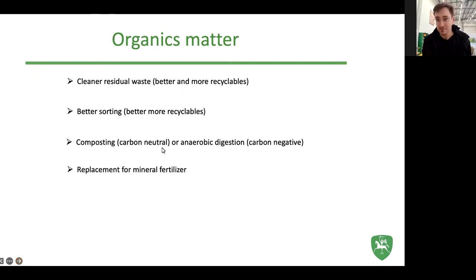Also, when we get digestate from anaerobic digestion or compost after composting, we can use it instead of mineral fertilizer. So it's much more, I would say, friendly to the climate, because for mineral fertilizer you usually need either a lot of rocks, phosphate rock, or gas itself, which is very carbon intensive. When we use compost, another great benefit is that it doesn't leach out nitrogen into the atmosphere. And of course, compost itself is sequestering carbon out of the atmosphere. So it's five wins if we separately collect organic matter.